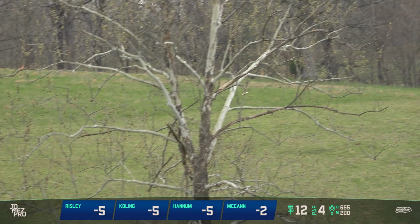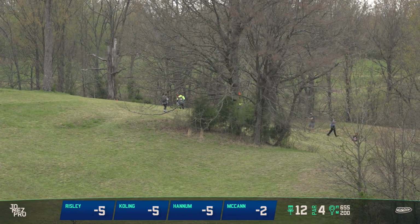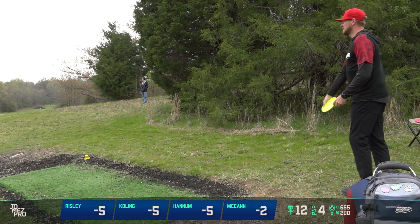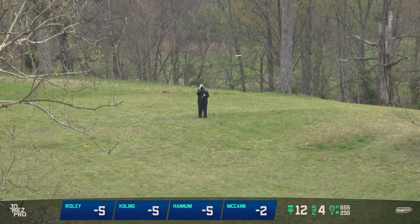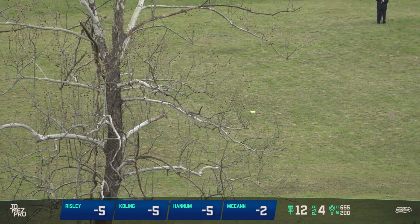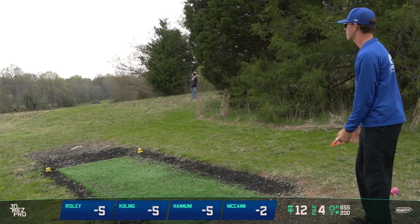This needs to just stay out of that tree. Looks like it's just maybe kissed it, but that's fine. As long as you don't, if you hit that, likely OB. Very fortunate break there. And Austin has a ton of power. Just didn't quite get the disc to turn over. Going for everything. That's going to climb the hill. Get over. Don't outdrive me. Sorry, AJ. I got you that time.